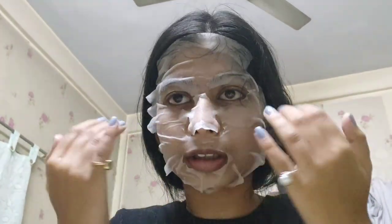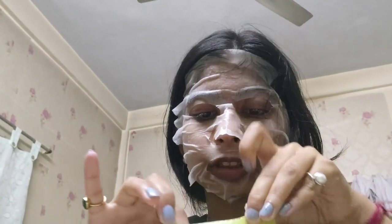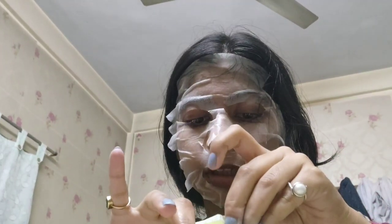So yeah, the extra thing I have, there's this serum inside it. I will apply it before sleeping, I'll just keep it in the fridge. Yeah, see you after 15 minutes.